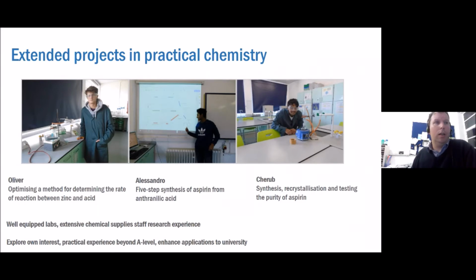We've got really well equipped labs. We've got loads of extensive chemical supplies. I think when we last added it up, there were over 500 different chemical substances in our store cupboard. So a huge range of things you can do, and all of the chemistry staff have got some research experience from our own PhDs and master's courses that we can pass on and help our students. And you can pick something you're interested in to research further.